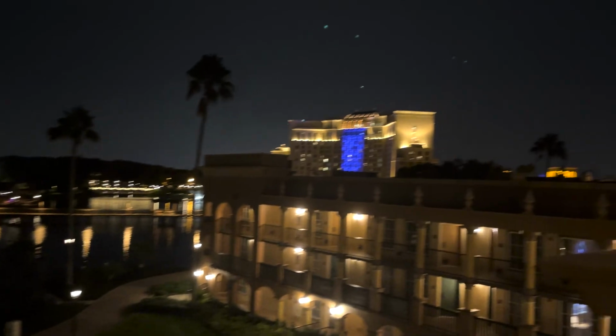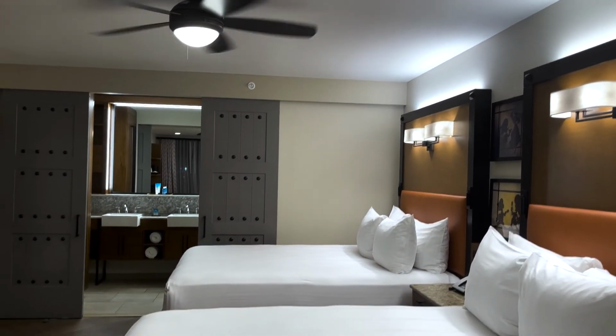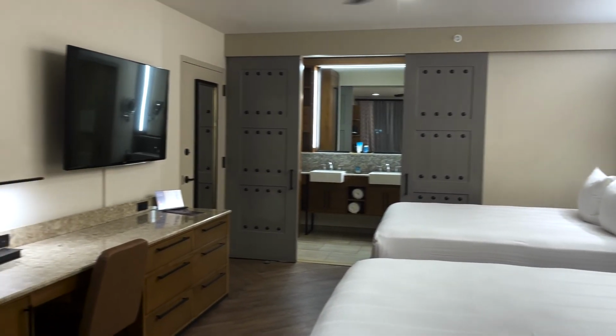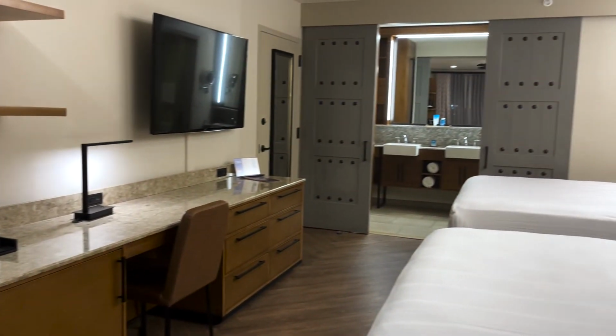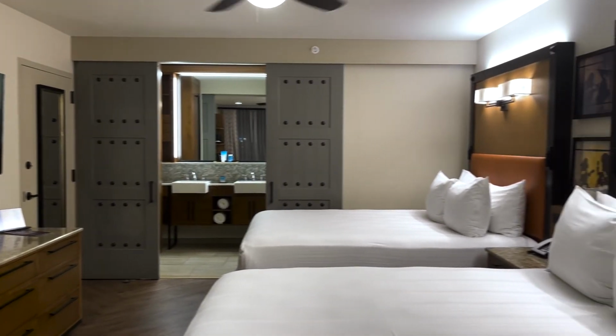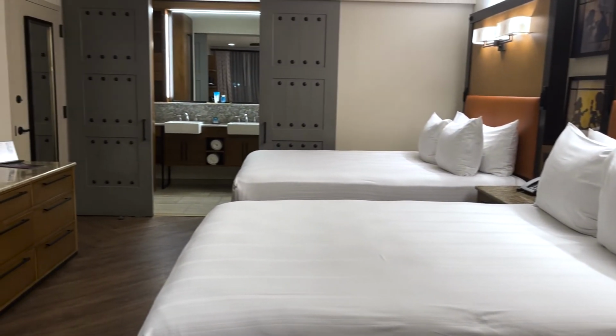This is really, really nice. Let's head inside room 3444 in building 3 in Casitas. And here we are. Let's do a big look at the room first, and then we're gonna get into all of the details, and we'll talk about the differences and the similarities of these rooms versus the one that I stayed in at the Gran Destino Tower.